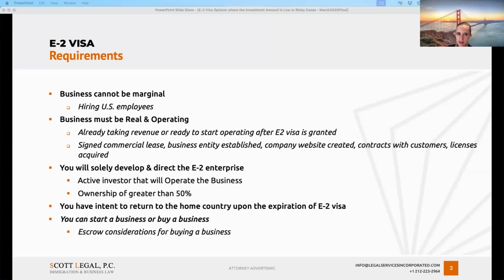For the E2 visa, the government generally doesn't want to see that type of evidence, and what is generally sufficient is a signed declaration saying that you have the intent to return to your home country. And as we said, there are two options for how you can get an E2 visa. You can either start your own company in the US, or you can purchase a business.